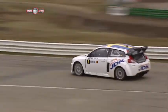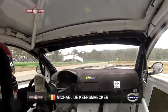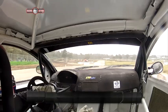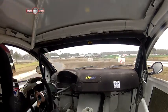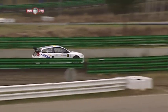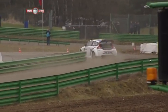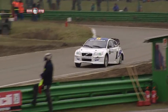De Keersmaker, then, is in his first race weekend with this car. He's getting to grips with it rather quickly, setting very quick lap times here. Going for his joker lap. Let's see if he can stay in front of Van Nijlen in the 242. He can, because Van Nijlen was going for the joker lap as well.